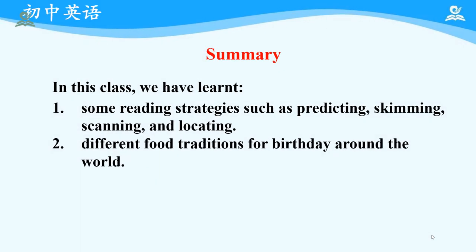Well, how time flies. In this class, we have learned some reading strategies, such as predicting, skimming, scanning, and locating. I hope these strategies can help you to become more efficient at reading. And we've also learned about different food traditions for birthday around the world. Hope this can help you to understand birthday celebrations better. Best wishes for your birthday celebrations in the years to come.